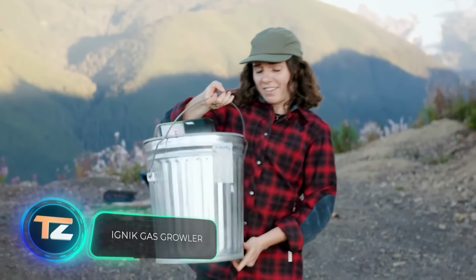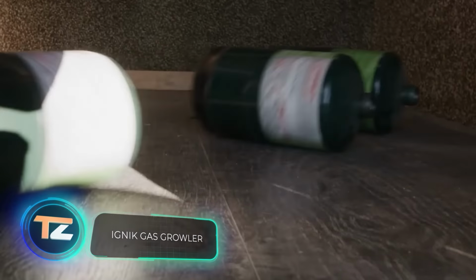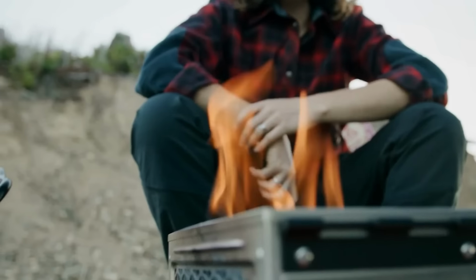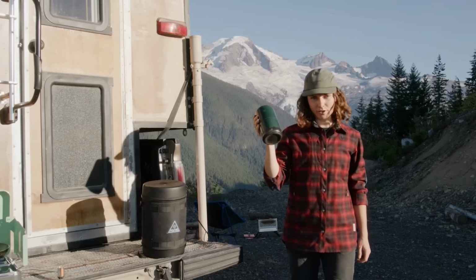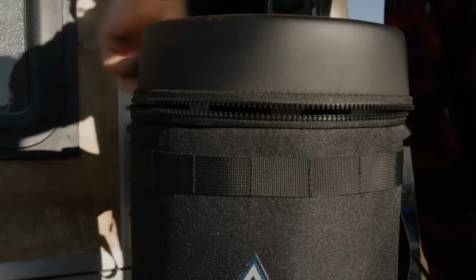Every year, 48 million propane tanks end up in landfills worldwide. Unfortunately, they're commonly used for outdoor cooking. But it's time for a greener option, says the Ignik team. Why not switch to a reusable tank? That's exactly what they offer.